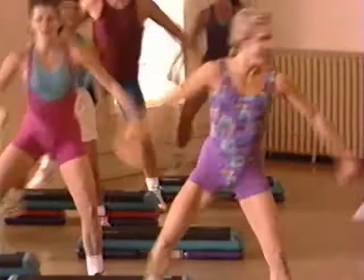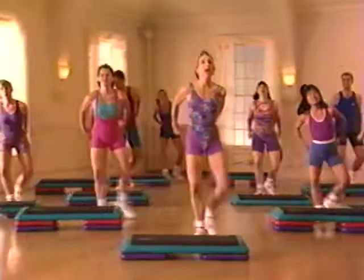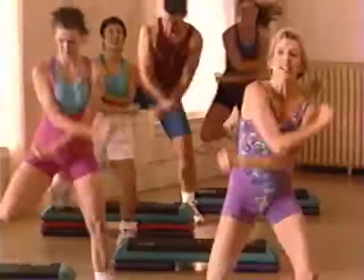Grapevine to the right. Grapevine left. Four hamstrings right there, stay. That's it, let's try it again. Grapevine to the right. To the left. Four hamstrings, get down. Let's try some arms now.